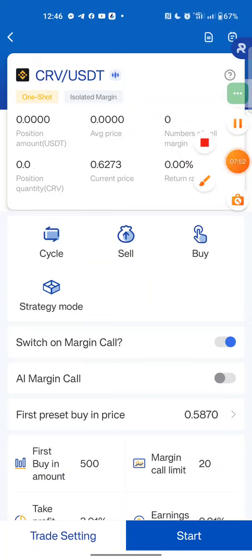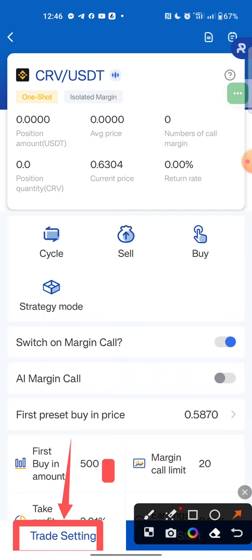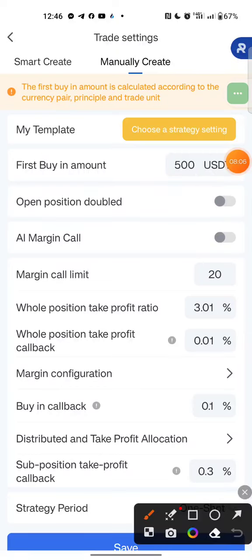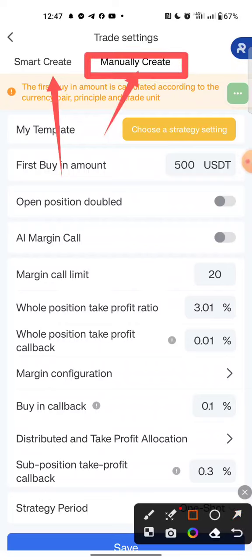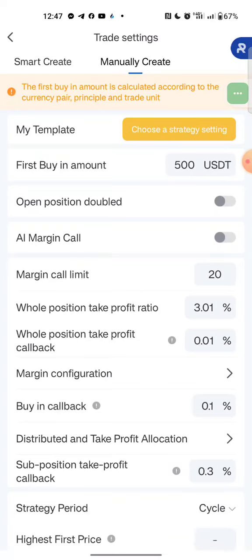Then the coin will appear. When the coin appears, we shall not take much of our time. We just come down here and tap on trade setting, and the coin will open up. It gives us two different areas: smart create and manual create. We shall choose the manual create area and tap on it, and basically these are the settings.